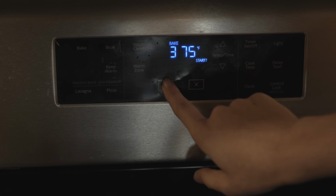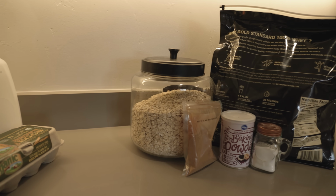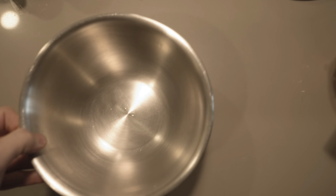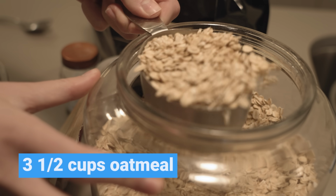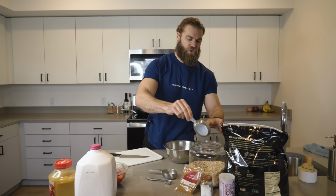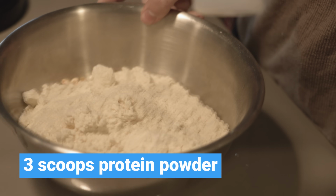All right, so first things first, we're gonna start preheating our oven to 375 degrees. I like to mix up all the dry ingredients first and then move on to the wet ingredients. So I'm gonna start off with 3.5 cups of oatmeal. And I really like having the majority of my carbs in the morning. I'll typically stick with oatmeal for my food prep. It's really easy, you can buy it in bulk and you can make a lot of it, and it's really cheap too. So we got 3 scoops of protein.